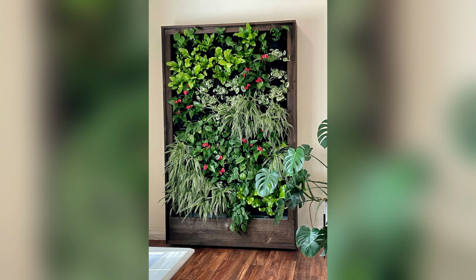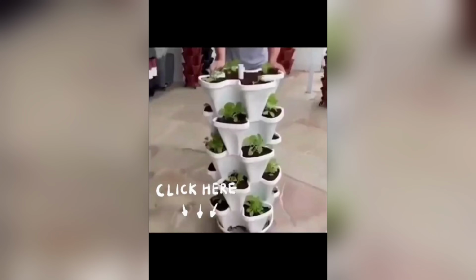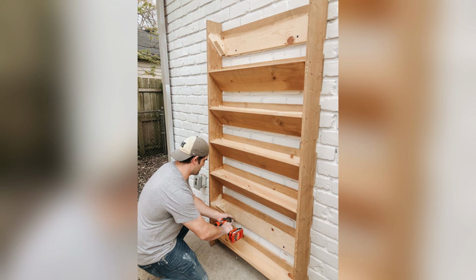Understanding vertical gardening and its importance. Before we explore the techniques, let's take a moment to understand what vertical gardening is all about. Unlike traditional gardening, which spreads out horizontally, vertical gardening utilizes vertical space to grow plants. It's a smart solution for urban dwellers who may have limited outdoor space. Imagine transforming a bare wall or balcony railing into a vibrant green oasis. That's the beauty of vertical gardening.